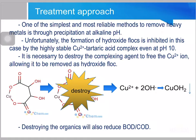One of the simplest and most reliable methods to remove heavy metals is through precipitation at alkaline pH. Unfortunately, the formation of hydroxide floc is inhibited in this case by the highly stable cupric tartaric acid complex. As I mentioned, the pH of the plating solution is already basic to start with.